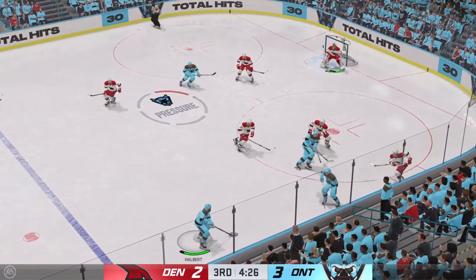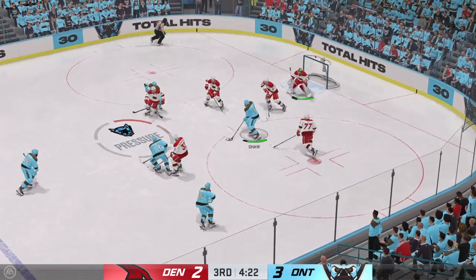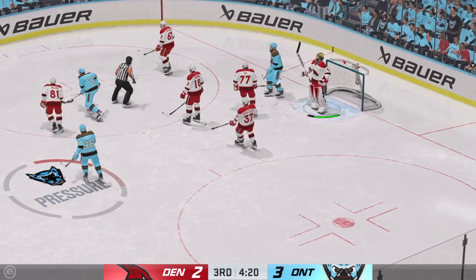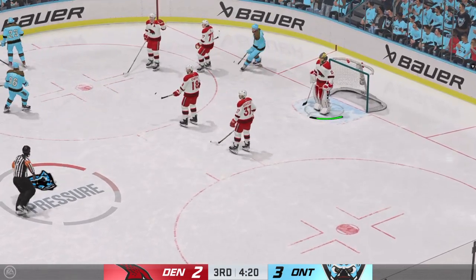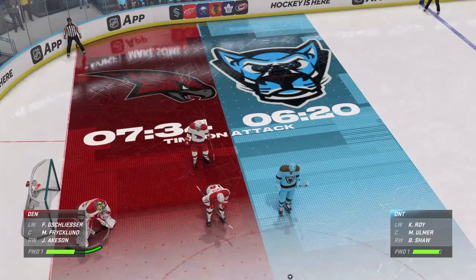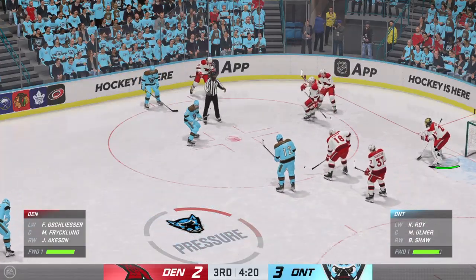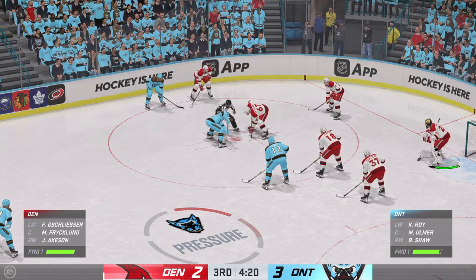Ontario's got a hold of the puck now. Good hit to pump him off the puck. Stoppage in play as the puck goes up and over. We'll get a faceoff. Denver's got to start to recognize a sense of urgency here. They continue to trail late in the third and have had plenty of chances but can't finish.